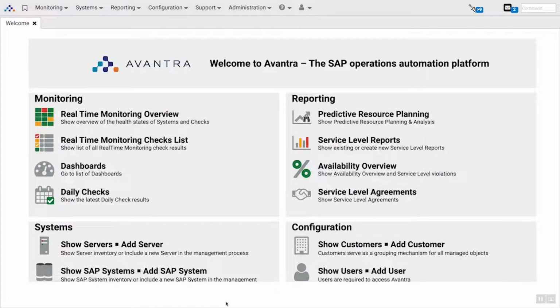Hi everybody, here are Bernd from Avantra and Dennis Keppers from ServiceNow. And we're going to show you today some nice integrations between our two products, Avantra and ServiceNow, in both directions. So an integration from Avantra to ServiceNow and from ServiceNow back to Avantra.